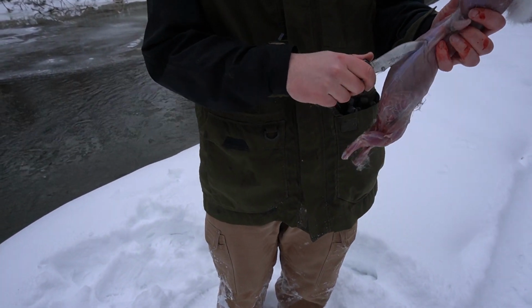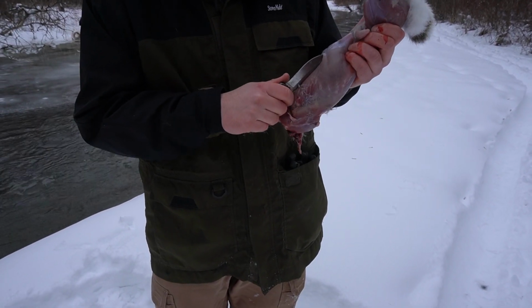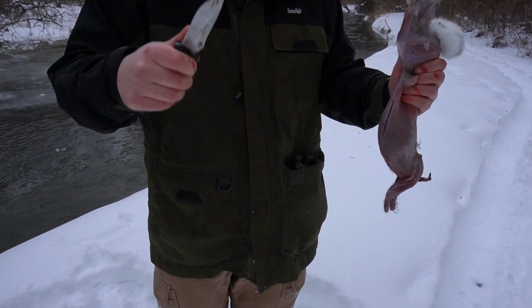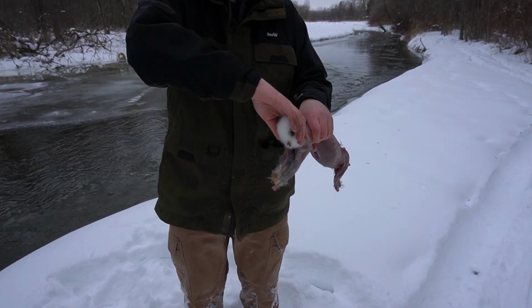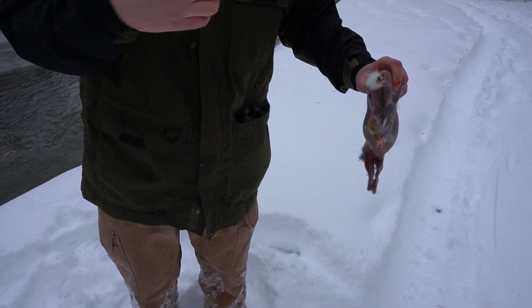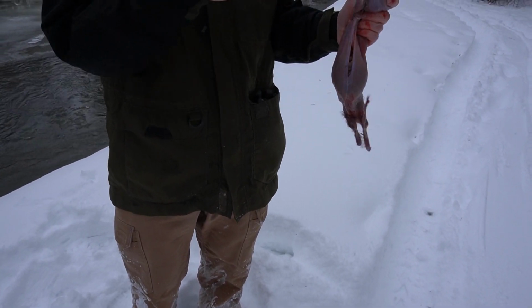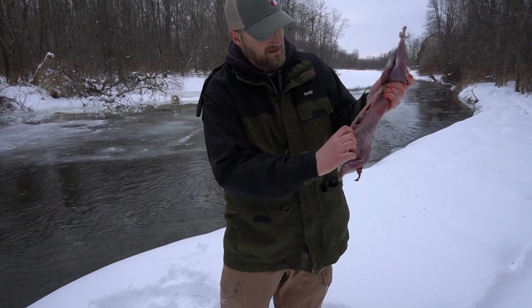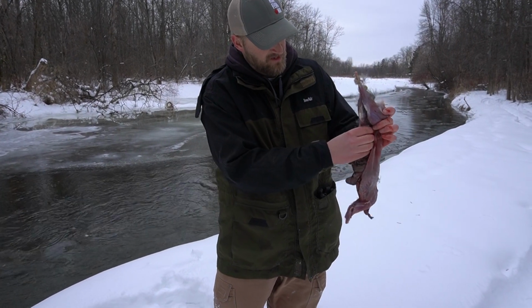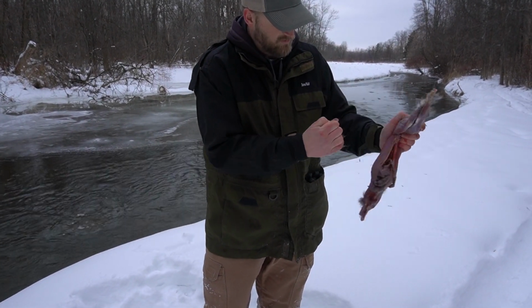I guess I can kind of start this here. Even though I don't really need to, I can just kind of pull that as well. But I don't want to get too deep because I don't want to get into the guts. So, take the tail, twist that sucker off, and then reach in, just kind of take everything all out of the inside. Get all the entrails out.